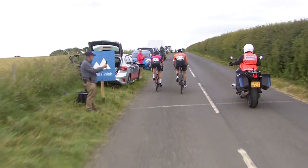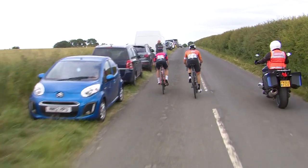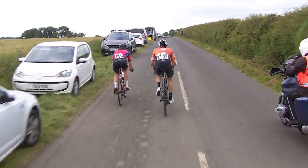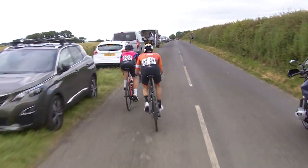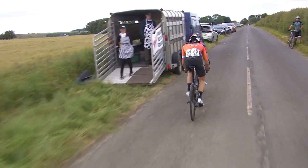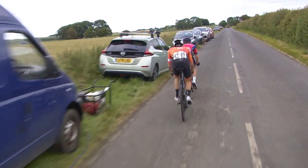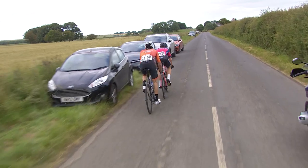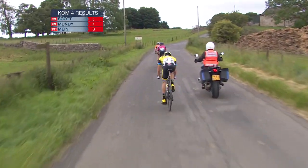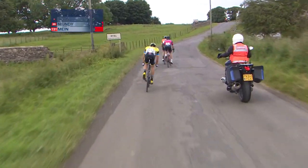So the final ascent of the Ryals goes on this occasion to Rob Scott, useful points taken by Isaac Monday. He'll be the King of the Mountains in this year's Beaumont Trophy, but now the objective is to see how much longer they can stay out front. Can they possibly convert their advantage into a winning one? Yeah, Scott is just showing how strong he is today. And now, obviously, they've also looked around over their shoulders and seen that Meehan was still within touching distance.